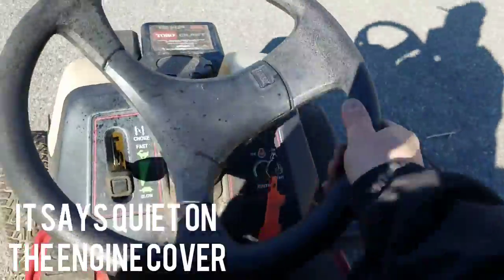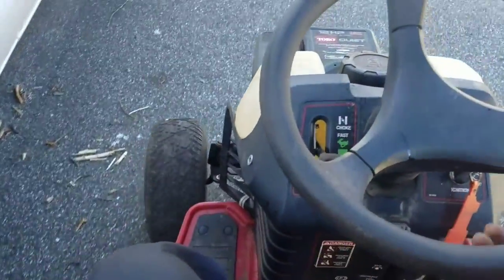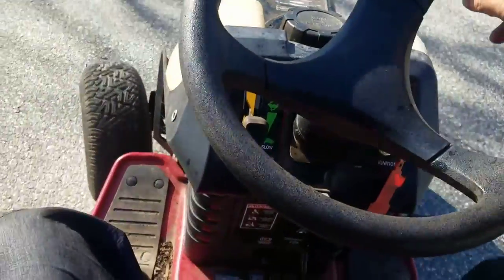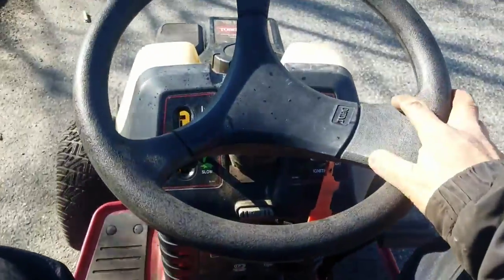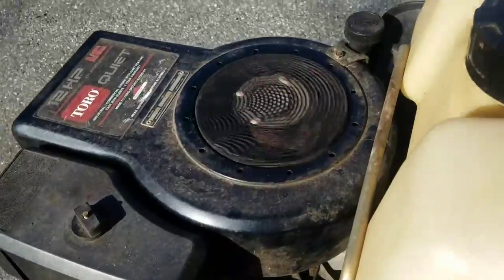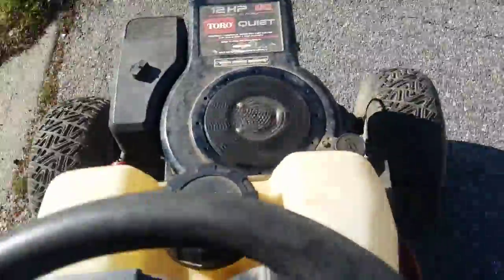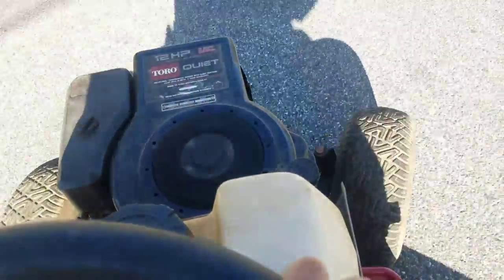Engine's really quiet, you know, for a flathead. It's very unusual. It's very quiet. I guess the mufflers for the Toros are made very well. I remember all the Toros that I've had, they're pretty quiet compared to regular flathead engines. I mean, this is a flathead engine, but I guess the muffler is a little better. Carburetor sounds great. It doesn't surge at all. Works just fine.